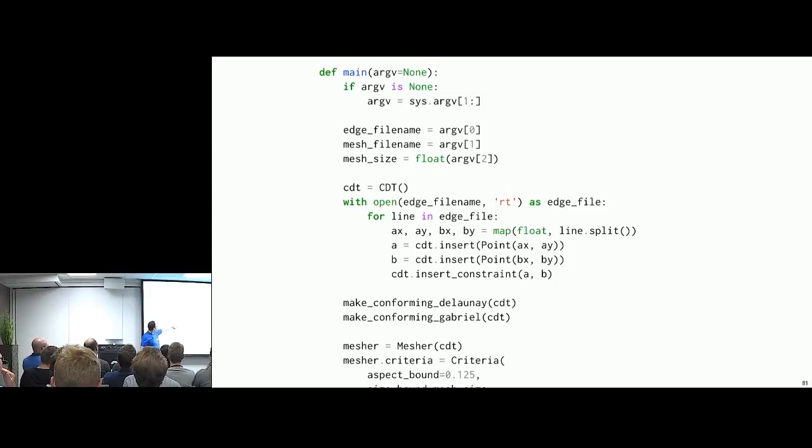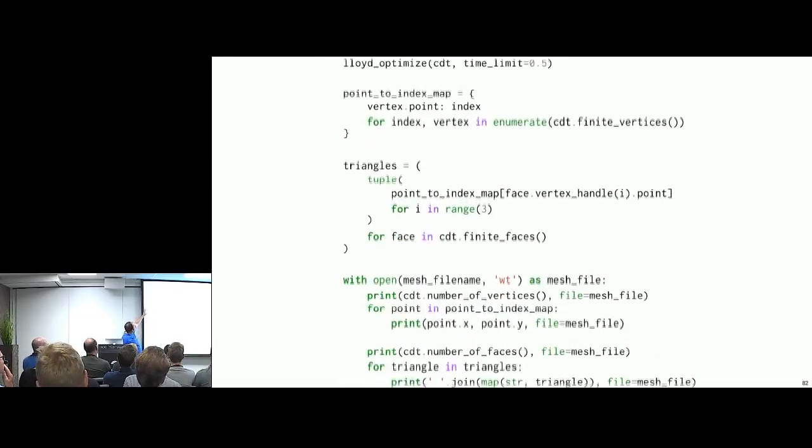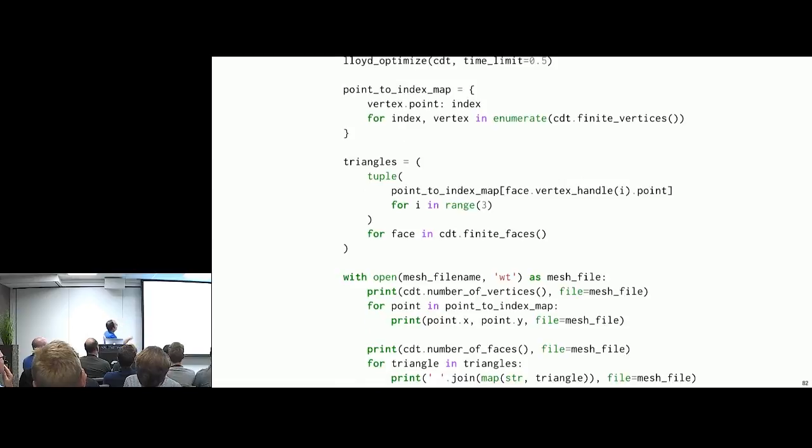So these are those 2 vertex handles that came back. I just pass them straight back to Seagull here. I never need to know what they are. They're just completely opaque types. Then I refine my triangulation by making it Delaunay compliant and Gabriel compliant. I create my mesher, do some meshing, do the Lloyd optimization on the mesh. And at this point, I've built a nice mesh, but it's living inside the C++ data structure. So we need to pull it back now so that we can access it from Python.